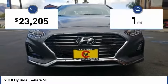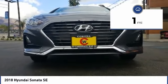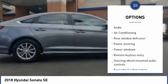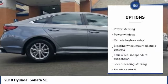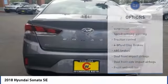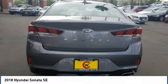This vehicle has less than 100 miles. Here are some of this vehicle's great options: traction control, keyless entry, dual airbags, Bluetooth, air conditioning, power steering, four-wheel disc brakes, power windows, security system, rear window defroster.